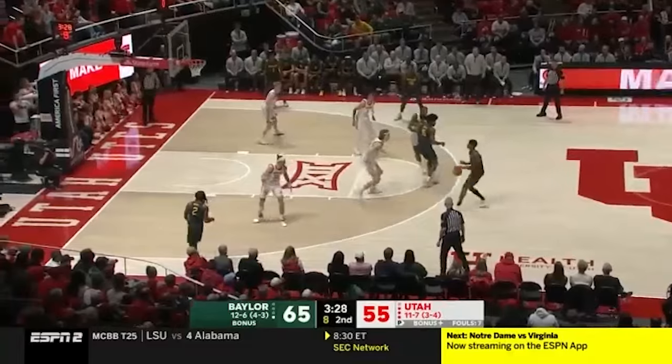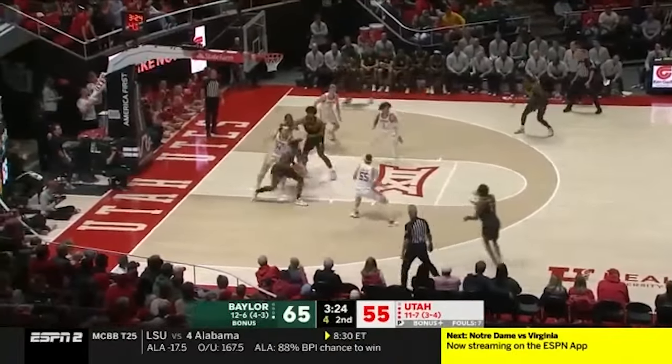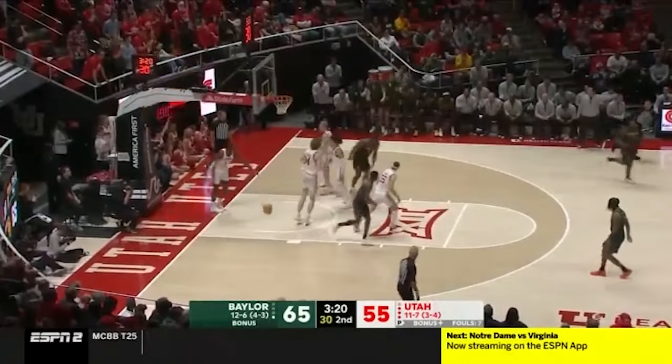Edgecombe's got that big man on him again. That was pretty good defense. Left hand, no good. Weak side rebound, O'Meara. Just overpowers. You get the switch.